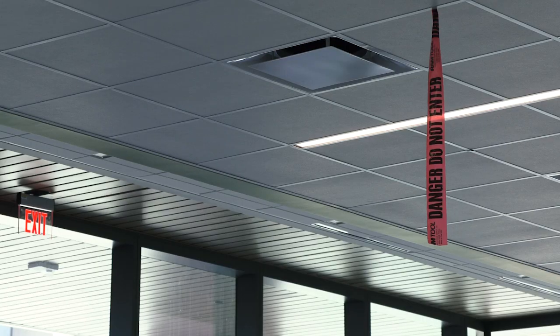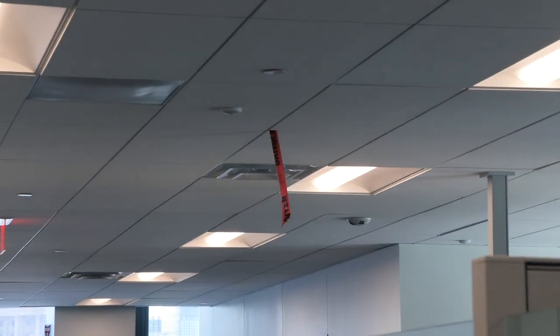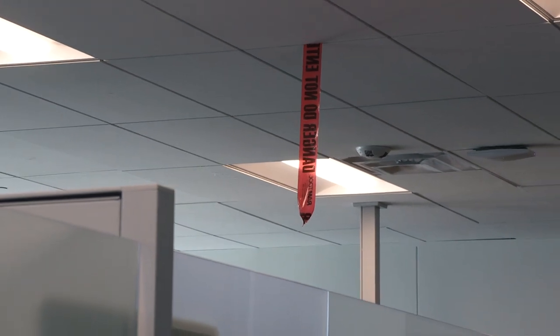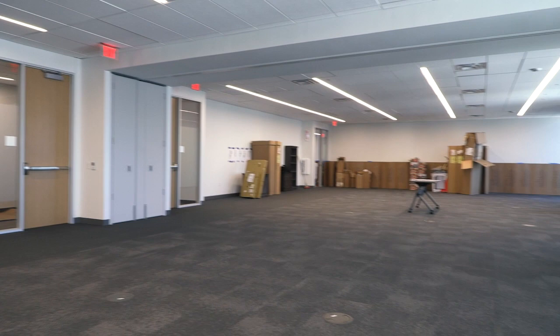Another sign of the ongoing work are a few red flags hanging from the drop-down ceiling. These flags are construction markers showing where additional work still needs to be completed. There's no danger associated with these areas, but the flags should only be removed by construction crews after their additional work is finished. On the sixth floor near the elevators, there's a lobby waiting area.